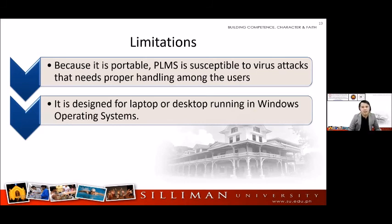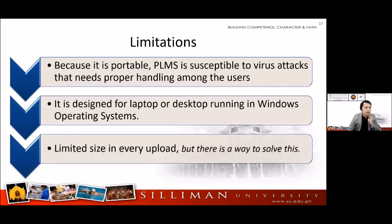Okay, there is another application for that. We can even assist you in our future consultation if you have the web-based version. We can assist you on how to download the mobile app version of Moodle. The catch is there is a limitation in the upload size, but there is a way to solve that.